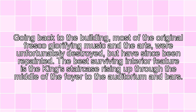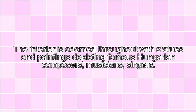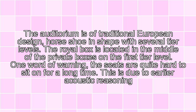Going back to the building, most of the original frescoes glorifying music and the arts were unfortunately destroyed, but have since been repainted. The best surviving interior feature is the King's Staircase rising up through the middle of the foyer to the auditorium and bars. The interior is adorned throughout with statues and paintings depicting famous Hungarian composers, musicians, singers. The auditorium is of traditional European design, horseshoe in shape, with several tier levels. The royal box is located in the middle of the private boxes, on the first tier level.